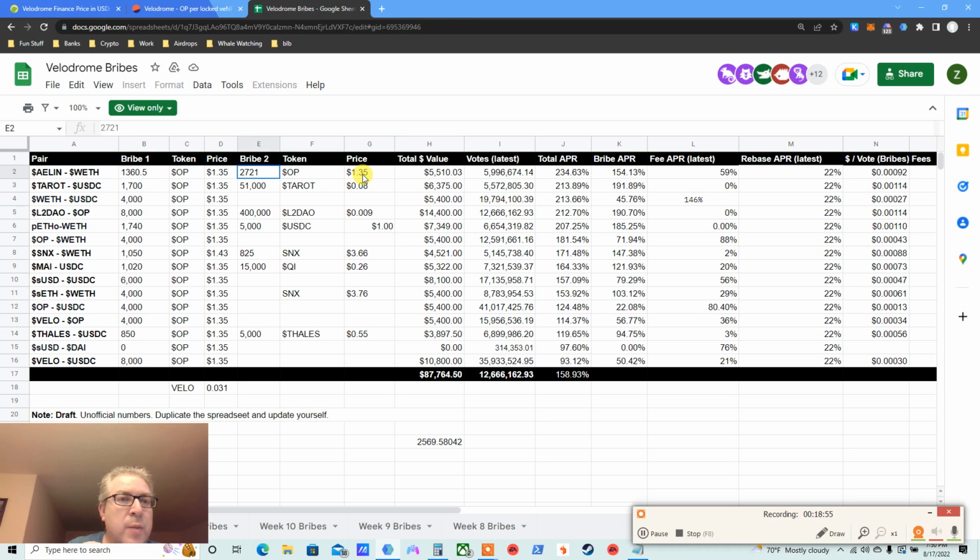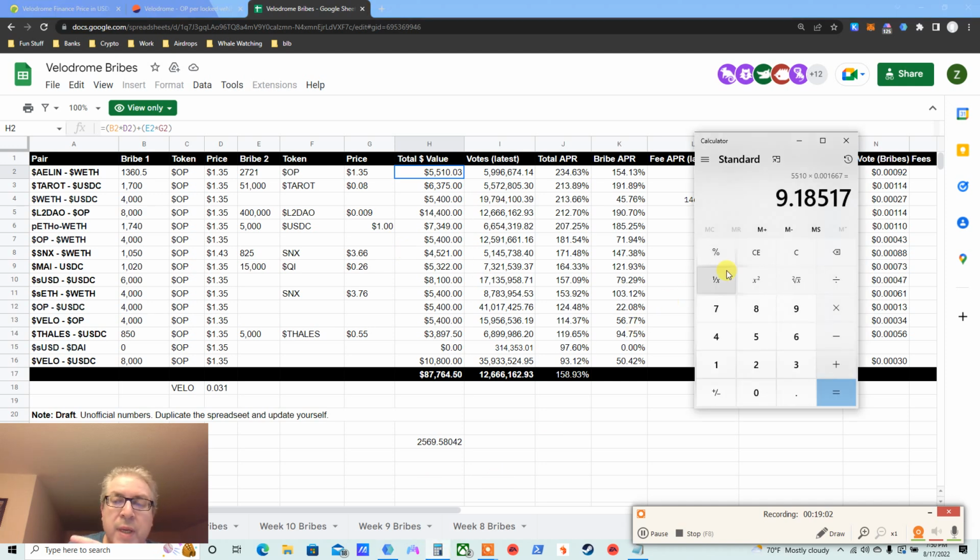OP bribe 2, OP bribe 1. So you get 9 OP. Okay, that's what you get. 9 OP. Multiply that by 135. Let's call it the OP price. About 12 bucks in fees for the $300 that you invest.